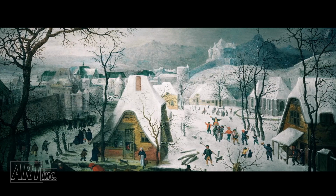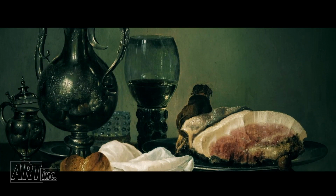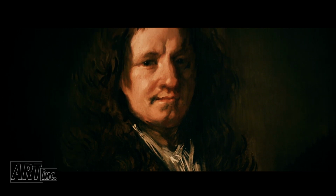Eventually, they are located and they are shipped to Mrs. Lilienfeld here at the MFA. She gave us the Hals in 1966 in memory of her husband on the occasion of our centennial.